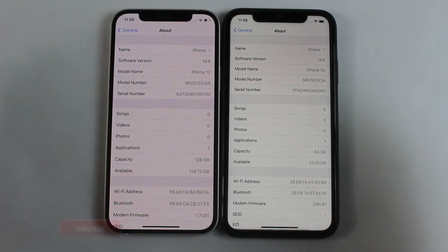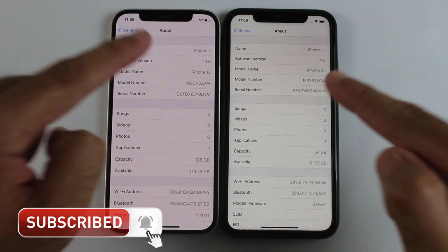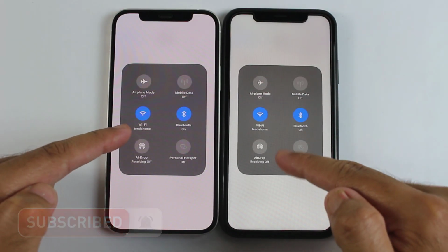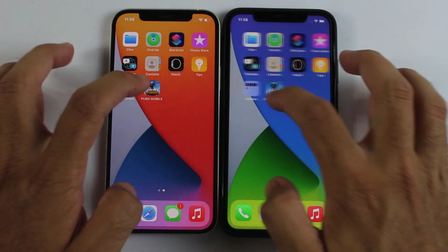Okay, so before starting the test you can see both are running on iOS 14.6, which is the most updated version, and both are connected to the same Wi-Fi connection. So without wasting any time, here we go.